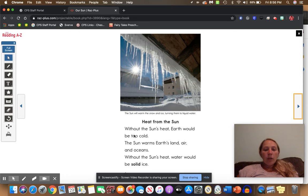Heat from the sun. Without the sun's heat, Earth would be too cold. The sun warms Earth's land, air, and oceans. Without the sun's heat, water would be solid ice. Just think about all the beautiful creatures that we just saw on our last trip to the aquarium. That would be not so good for them if we didn't have the sun's heat.